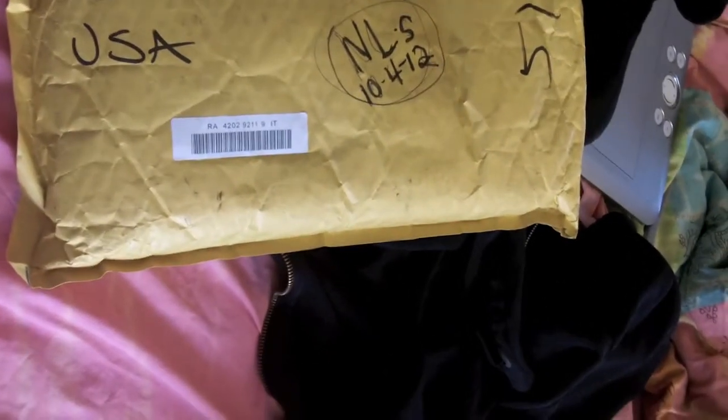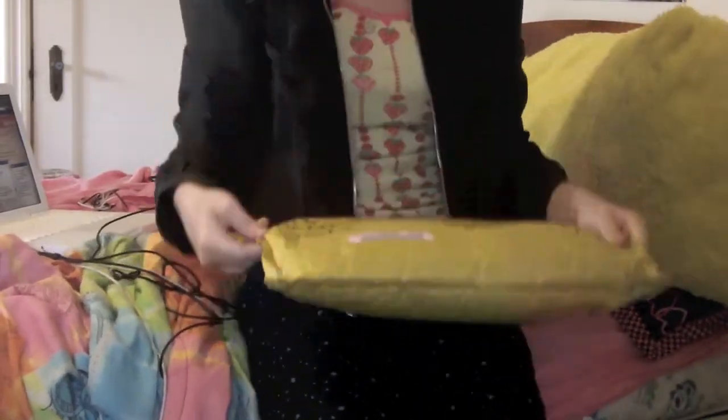I'm gonna open this. Alright, here we go. Okay, I put my camera over there because there's really nowhere else to put it, but got it.